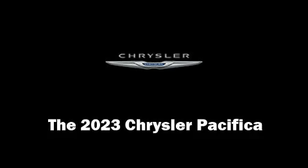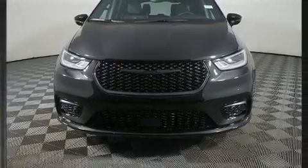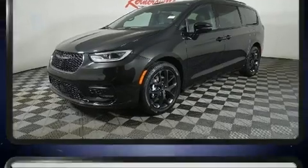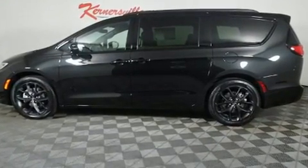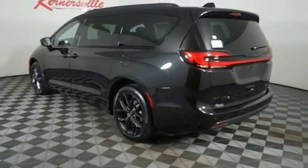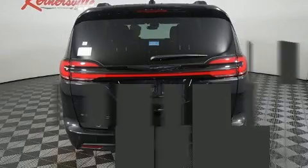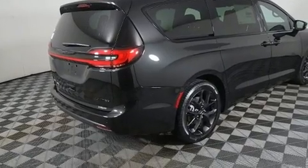Familiarize yourself with the 2023 Chrysler Pacifica. It features a front-wheel drive platform, an automatic transmission, and a refined six-cylinder engine. Chrysler prioritized fit and finish as evidenced by leather upholstery, adjustable headrests in all seating positions, heated and ventilated seats, power door mirrors and heated door mirrors, a power rear cargo door, and remote keyless entry.